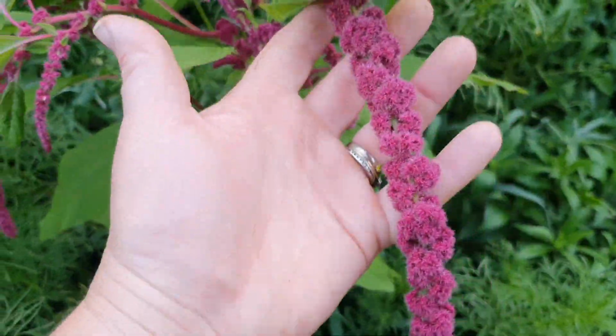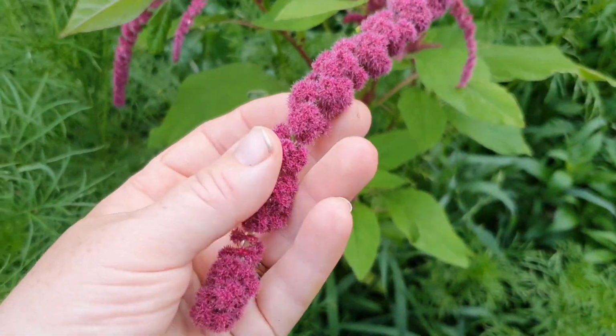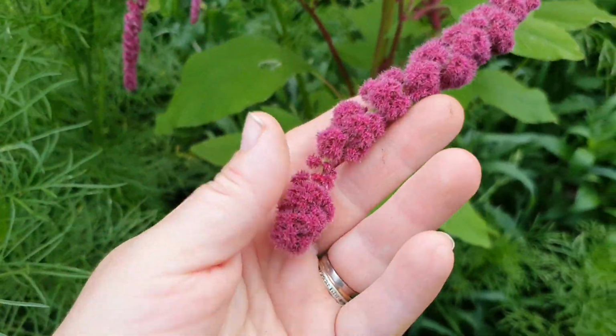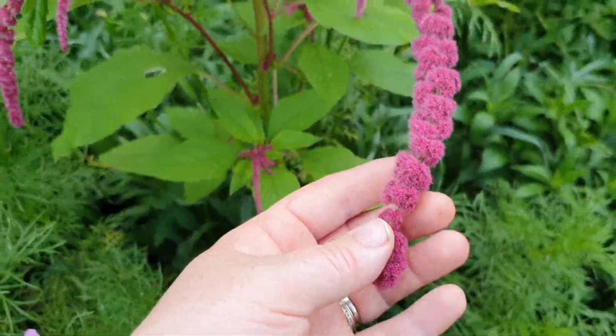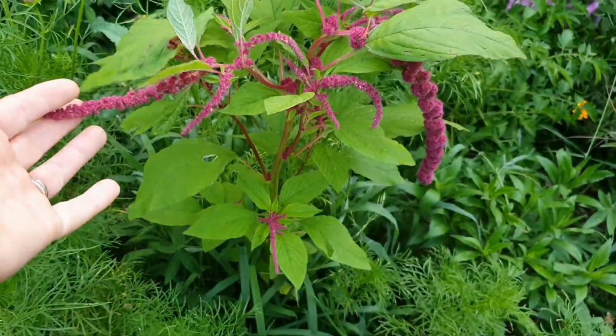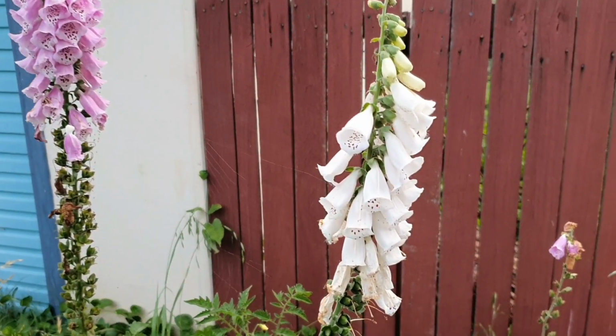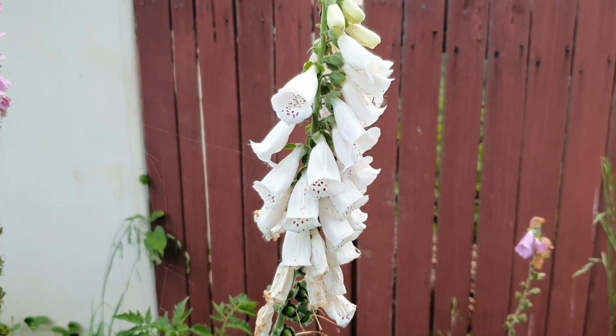Beside this little patch of cosmos, there is this Amaranth, Love Lies Bleeding. This tassel here is getting quite large, but it's nothing compared to how long they will reach in summertime. I always grow these each year. This is one that I didn't even sow, it just volunteered in this space, and I'm going to leave it as is. The foxgloves here are still going, but they're almost coming to an end.